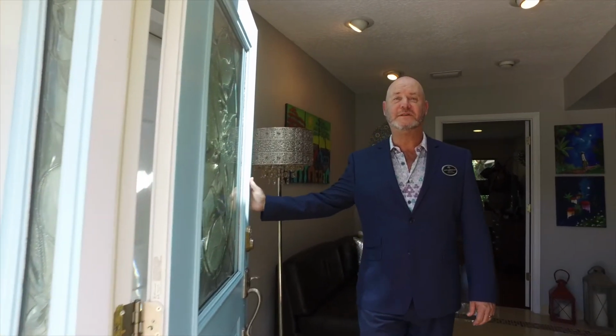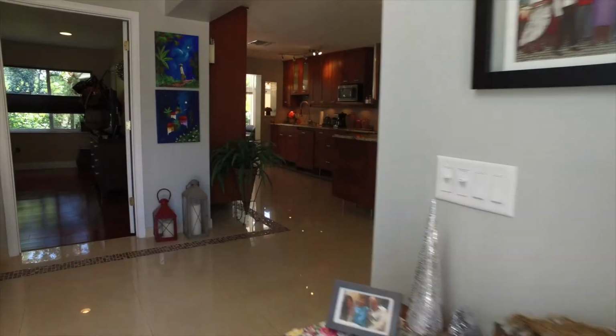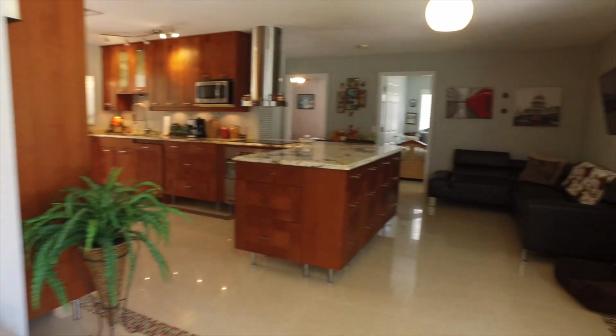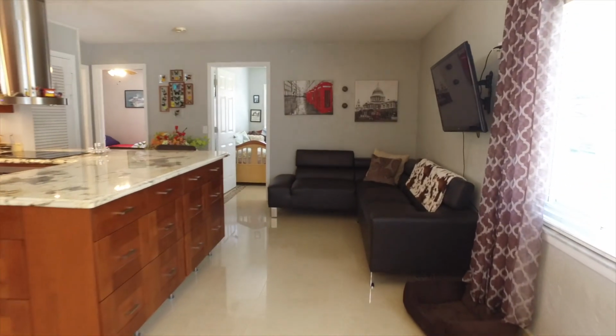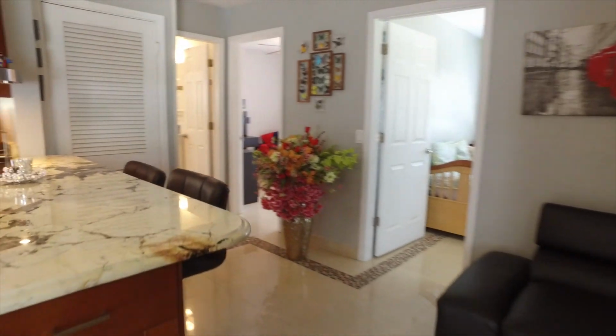Hi, welcome to 717 Wessex Place. This is just minutes from downtown and has been renovated over the last couple of years. You'll find marble flooring, an updated kitchen with stainless steel appliances, beautiful granite countertops.